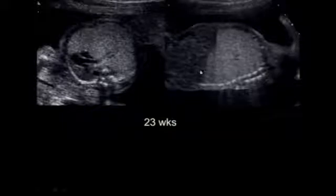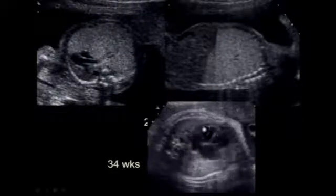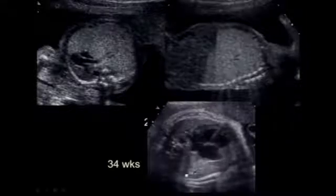So here's a fetus with a very, very large, solid appearing echogenic lesion on the right side, coming across the anterior mediastinum, flattening or almost inverting the diaphragm. That is a significantly sized lesion at 23 weeks. But by 34 weeks, we can see that the heart is completely midline, and that you don't even see any sort of shift or mass at all by 34 weeks.